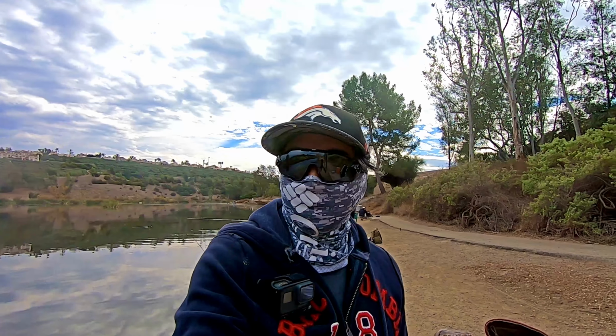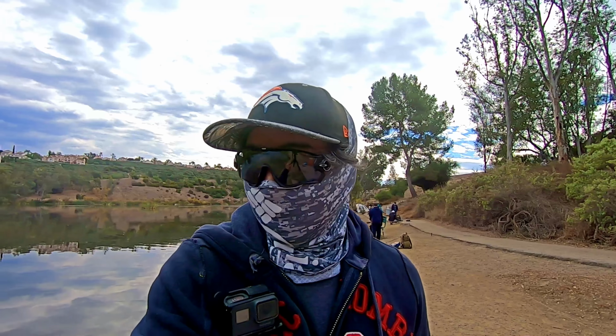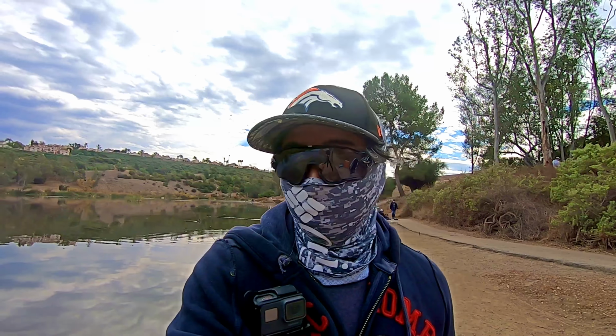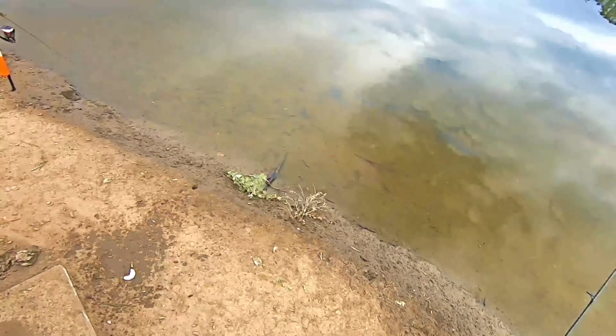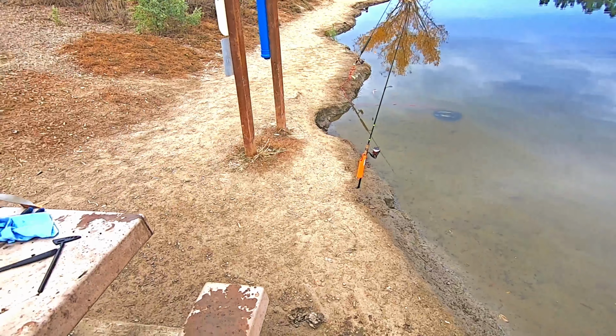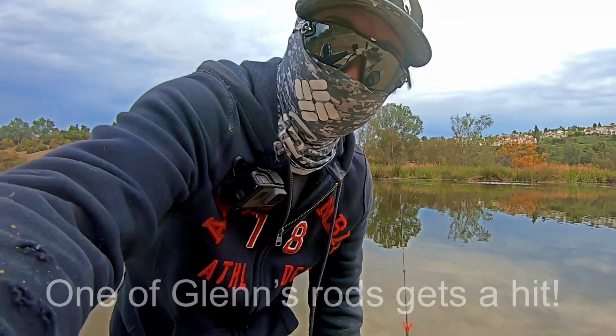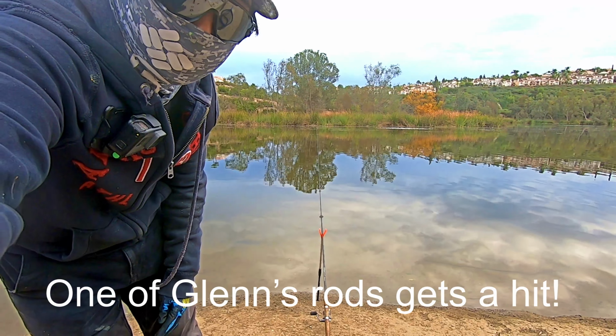Glenn decided to take a walk around the lake, which is why I am now monitoring 4 fishing poles. You can see them all here. One of Glenn's rods is on. So let's reel him in.